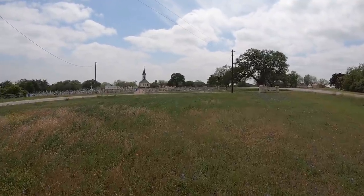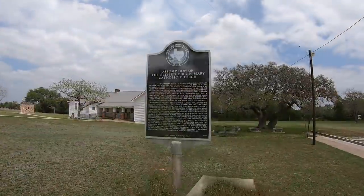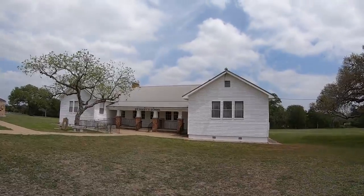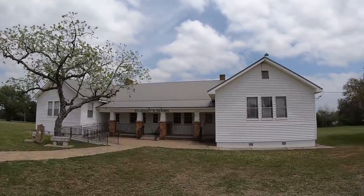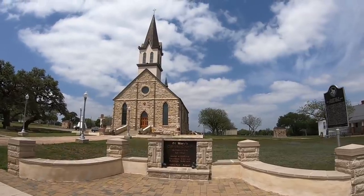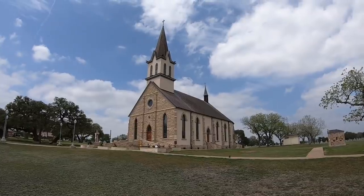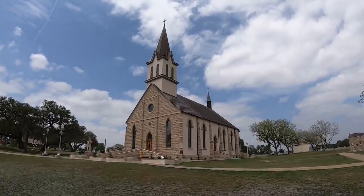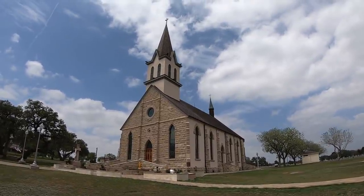So now I'm in the lovely community of Praha. This community was established around the same time as Dubina, first settled in the year 1854, and it began to attract more Czech settlers thereafter. It was named after the Czech capital of Prague. This community peaked in the late 1800s with a population of about 700 people. But it began a steady decline soon after the railroad tracks were laid north of town. After that, people began to gravitate to the nearby town of Flatonia.